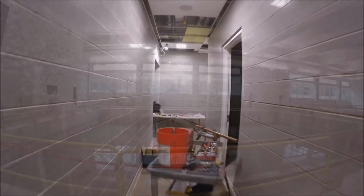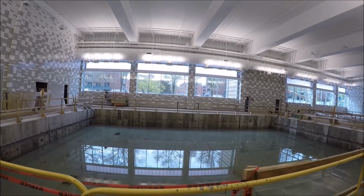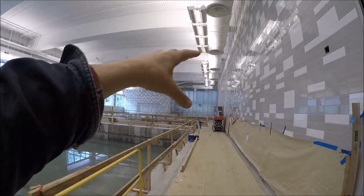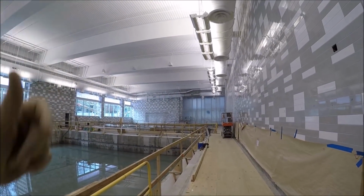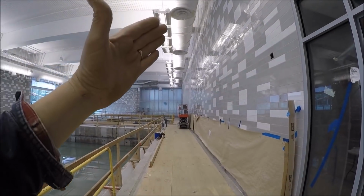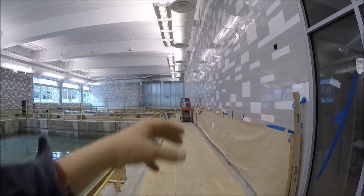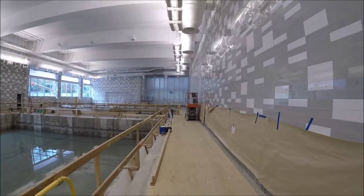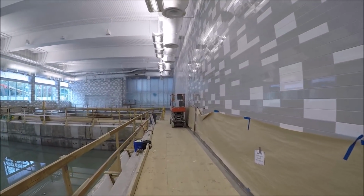Let's take you out to the pool. Huge progress on the pool. The last time we were out here, there was some painting still needed to be done up in this section right through there. So all our ceiling painting has been completed. All of our HVAC has been run. The lights will get organized once they take off the rest of the plastic. All the lighting is in. All the wall tile is almost complete.